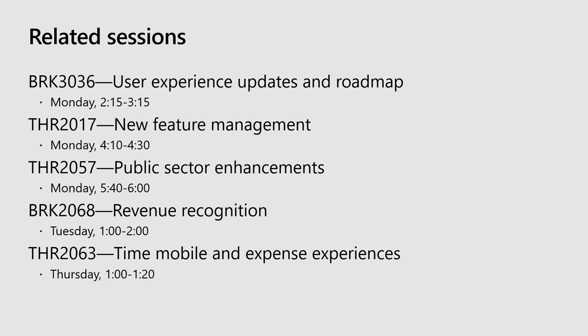As Mike called out, we do have an entire theater session where he's going to go even deeper into feature management. It's really important, not only talking about what's been released today, but also what's coming, that will give you control of how you want to manage your business with all the new monthly updates. We also have a theater session on the public sector enhancements. That's at 5:40 today. So if you want to see what's been released and what's coming specifically in that IP acquisition, you can see that. We have the presenter right up here in front, so please check that out.